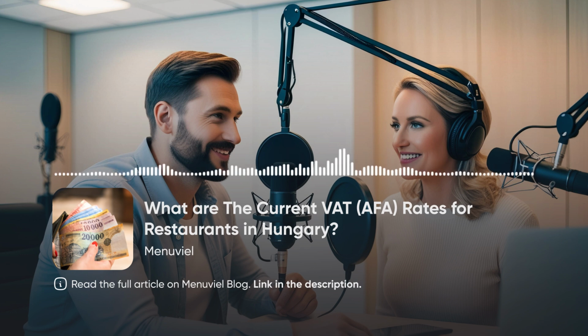So in Hungary, the VAT system takes into account what the event is actually for. Picture this: you've got a big corporate gala dinner versus, say, a small intimate wedding reception. Even if the price tag for food and drinks is pretty similar, the VAT treatment might be different. So the VAT man is essentially an expert party planner, analyzing the guest list and the purpose of the event before calculating his cut. Essentially, yes. And we're just scratching the surface here.